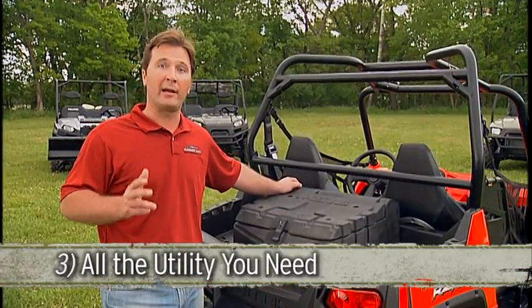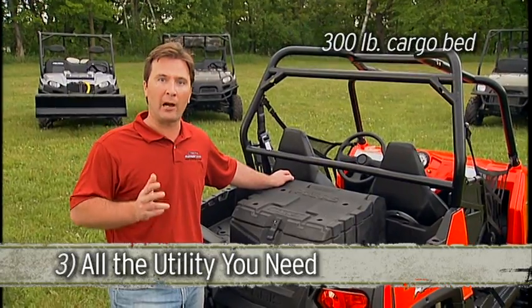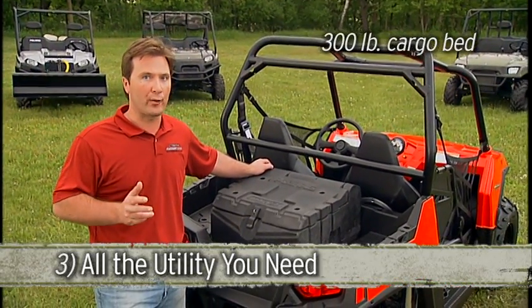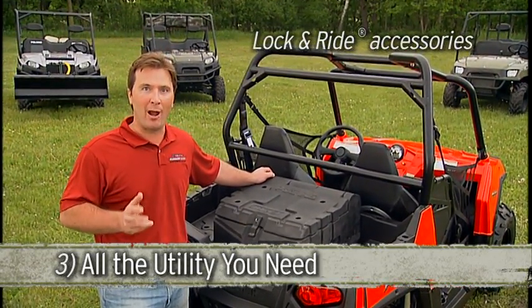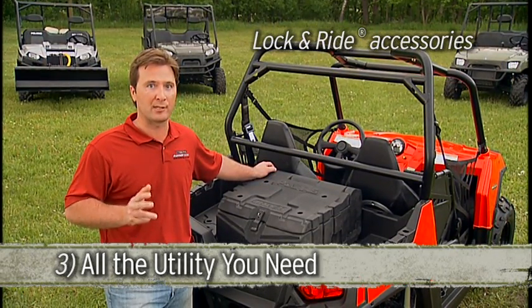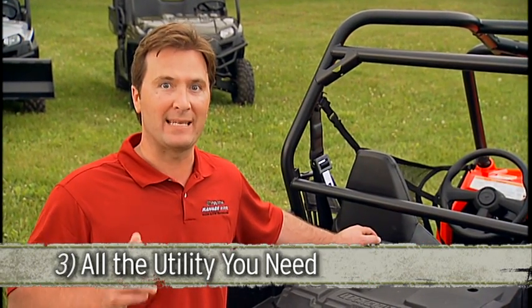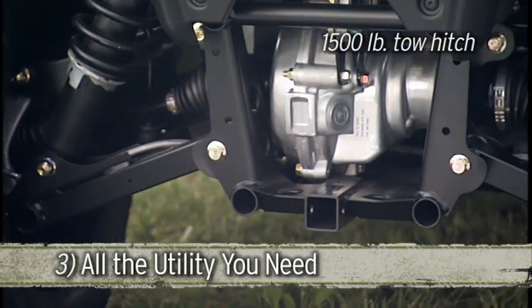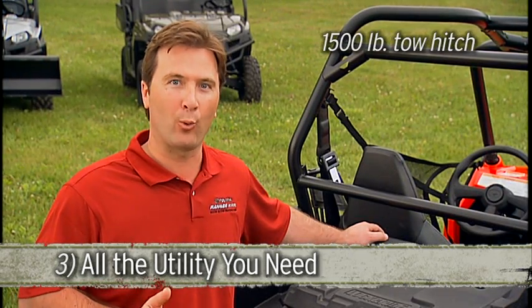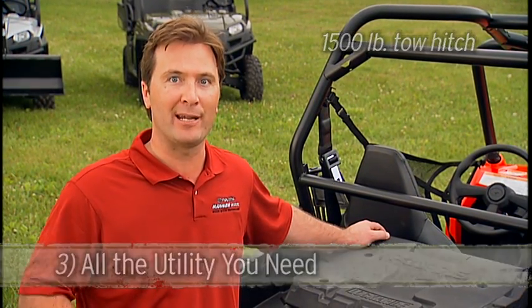The third key area is the RZR's utility capability. With a 300-pound lock and ride cargo bed, RZR delivers all the utility you need. And with lock and ride accessories, equipment like a cooler, cargo box, or even gun scabbards go on and off in seconds. Match this composite, rust and dent-free box with a 1,500-pound tow hitch, and you can get a whole lot of work done on the weekends. This machine definitely delivers all the utility you need.